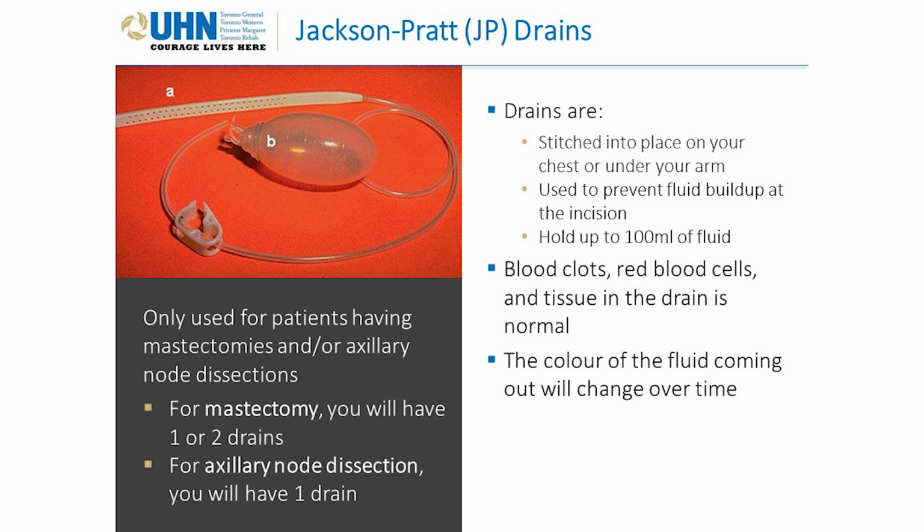Drains are used to prevent fluid buildup at the incision. Drains hold up to 100 milliliters of fluid. Blood clots, red blood cells, and tissue in the drain is normal. The color of the fluid coming out will change over time.